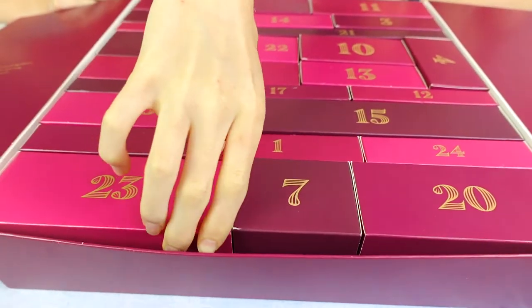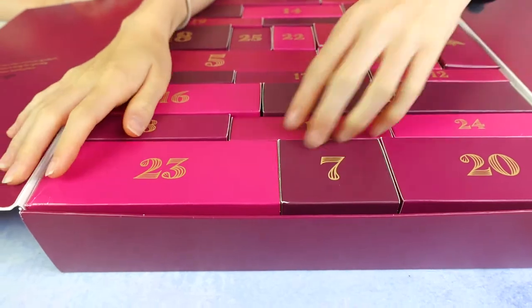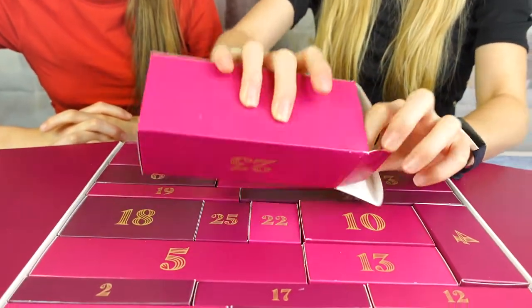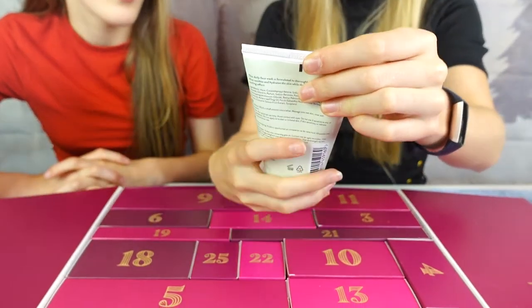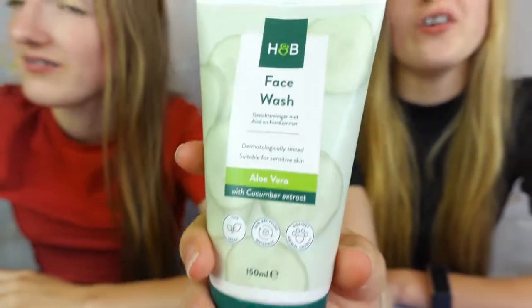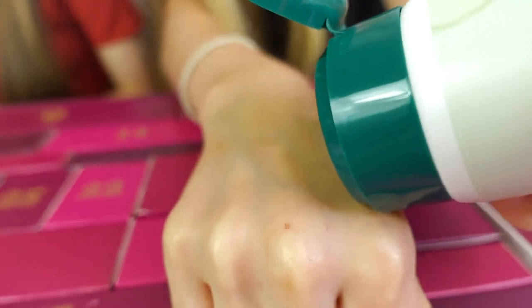Number 23 is a nice big one down here. Oh, okay, we're lifting the whole calendar up trying to get it out. Let's see what's in you. Ooh, it's an aloe vera face wash. So this is Holland and Barrett's own brand. It is aloe vera with cucumber extract. It's nice and big. We're just gonna open that. Ooh, that smells lovely. That literally smells like cucumber. That smells so green and light. It smells like a salad.